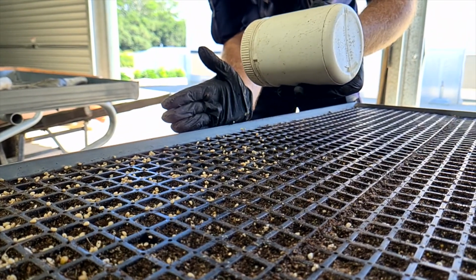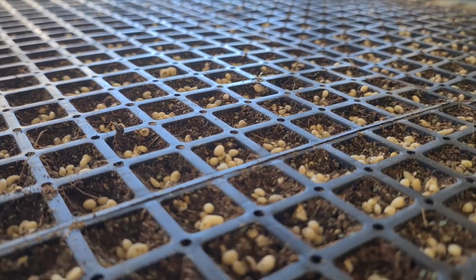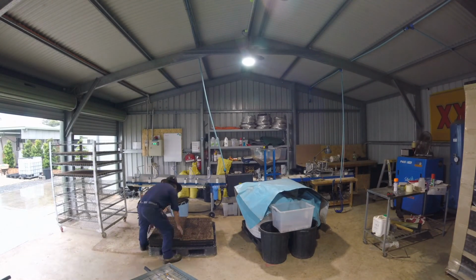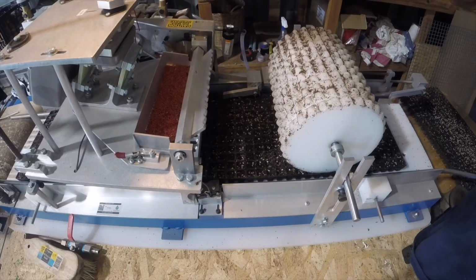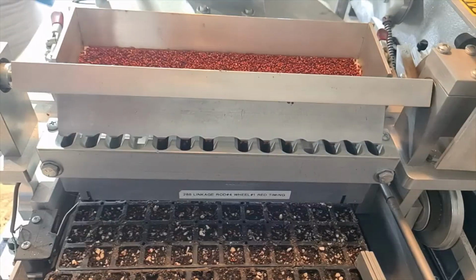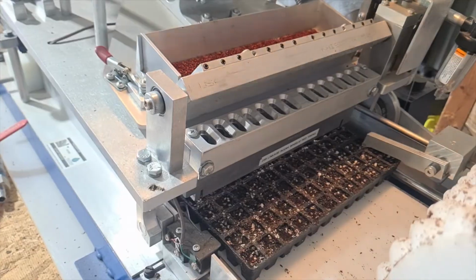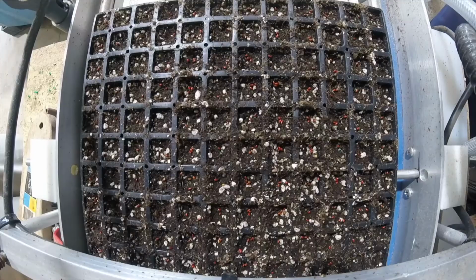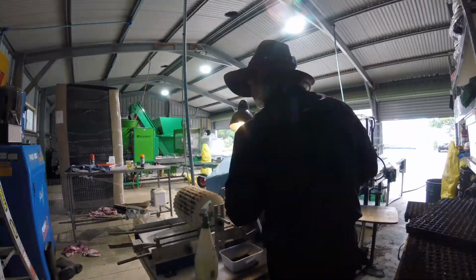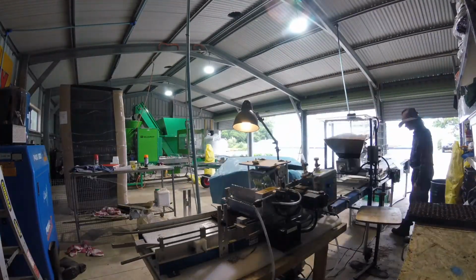At the start, we source local seeds and each species has a different pre-treatment process. Then we use the Blackmore seeder machine, one of the most dependable seeders on the market. Depending on the seeds, we have two ways to put them in the plug trays. The first way is to put seeds in by hand. The second way is to use the Blackmore seeder machine. It is more accurate, but only specific seeds can be used.